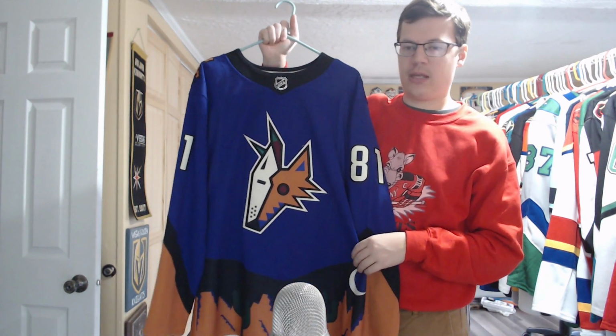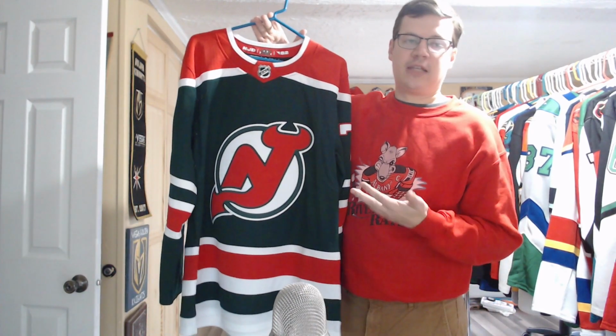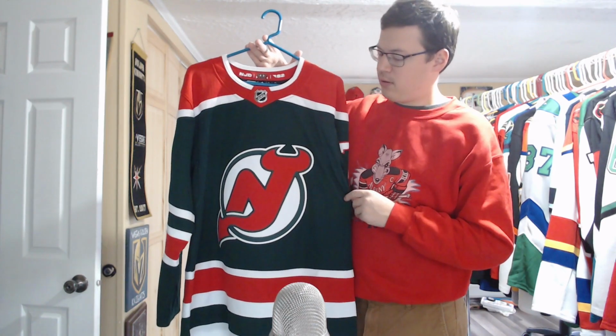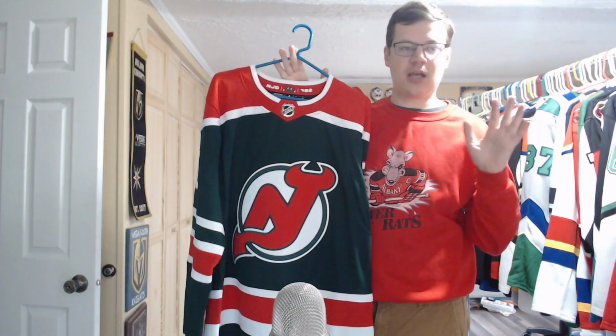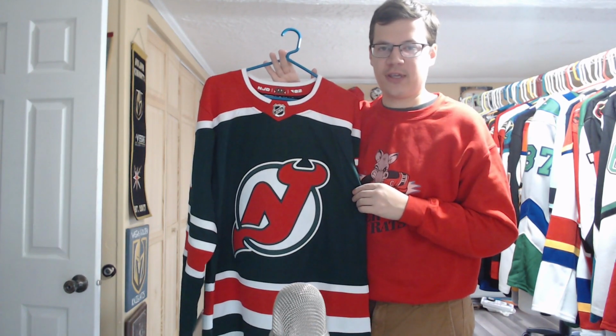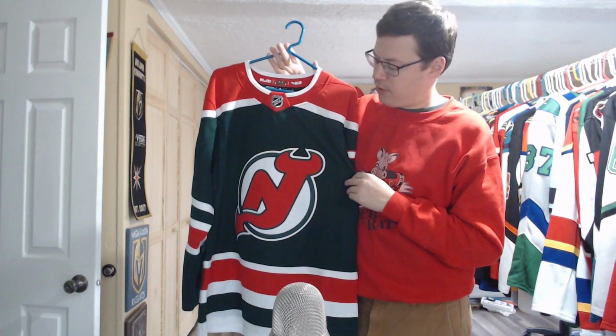So this comes out at number 3. This is a fantastic jersey at number 2. The Devils 1.0 design. I know it's Christmas colored or whatever. I don't care. I love the green.